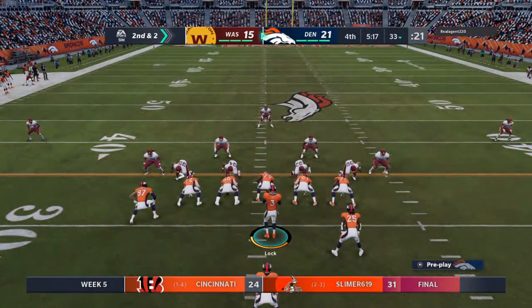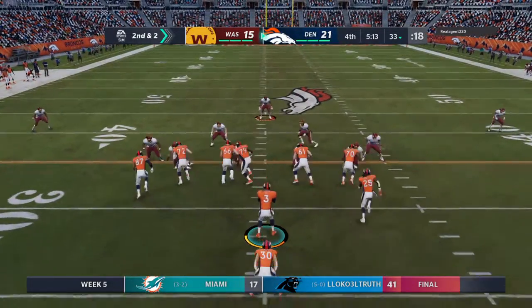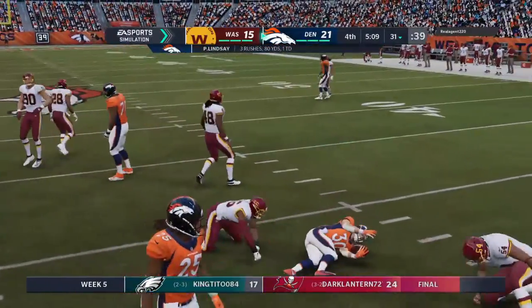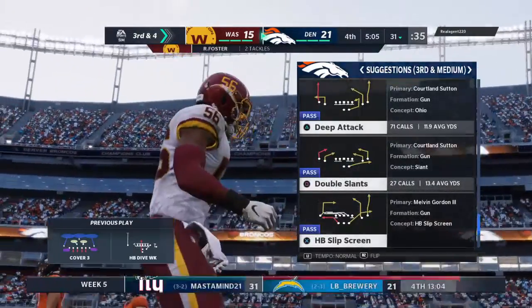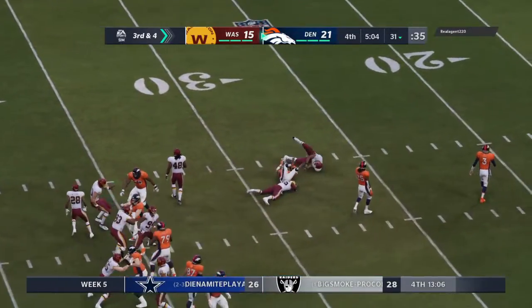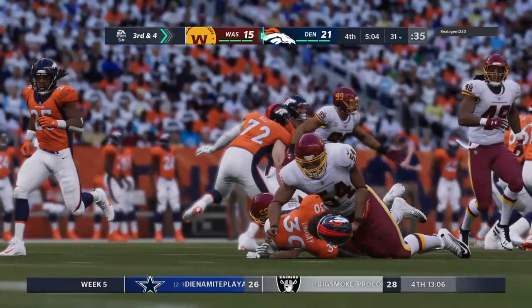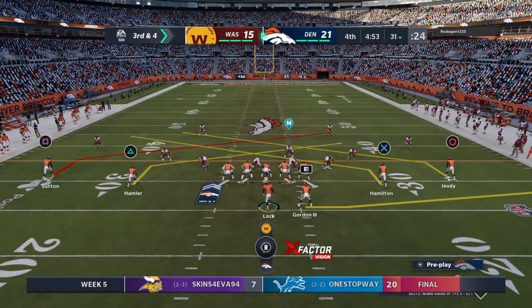Here's a 2nd and 2 now from the 33. Block on the give. It's Lindsey. And that'll hurt the average a bit as this time they're able to get him behind the line. It'll be a loss of a yard, and that's going to lead to a 3rd and 4 coming up. On the play. It's now 3rd down and 4. An extra man in the secondary for Washington on 3rd down.